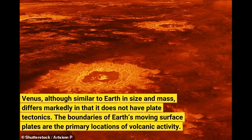Venus, although similar to Earth in size and mass, differs markedly in that it does not have plate tectonics. The boundaries of Earth's moving surface plates are the primary locations of volcanic activity.